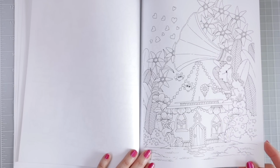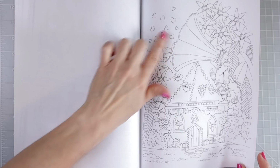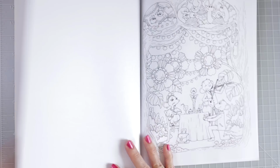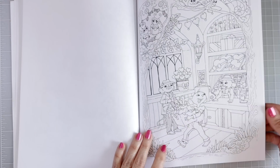Look at this adorable little house. Oh my gosh, this one is so cute. We have some little hearts up here. So as you can see, a lot of these are her little houses, but it does have a Valentine's Day theme. And I don't think this book has to be just for Valentine's Day.